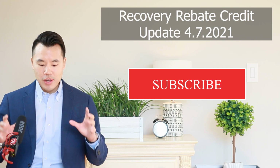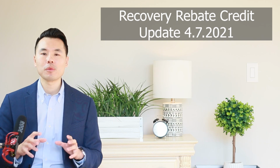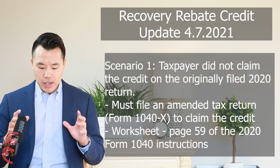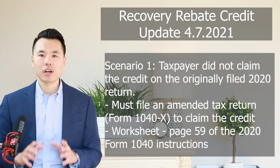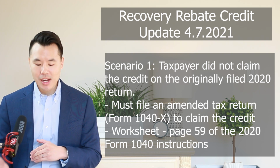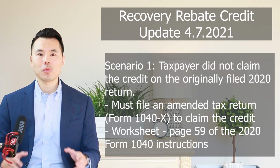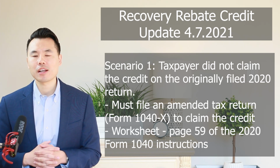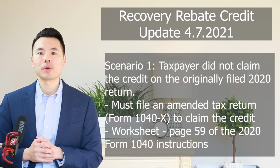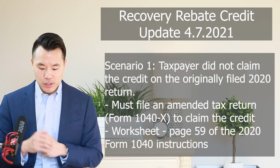So let's get right into the first of the most frequently asked questions in regards to the Recovery Rebate Credit. The first scenario in question is you're eligible for the 2020 Recovery Rebate Credit, but you did not claim it on your 2020 tax return. Do you need to do anything to receive the credit? So once again, you filed your 2020 tax return, but you did not claim or request the Recovery Rebate Credit.